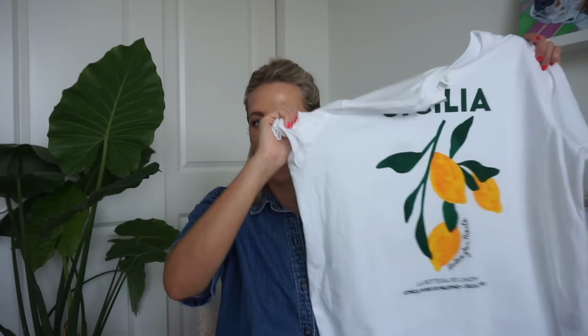This looks great with anything. It's a bright white shirt, and you can always accessorize. I feel like it looks good with navy, but it's got the yellow lemons. I love this, and I got this in a size medium, so it'd be a bit oversized because I don't like my graphic tees to be super tight.